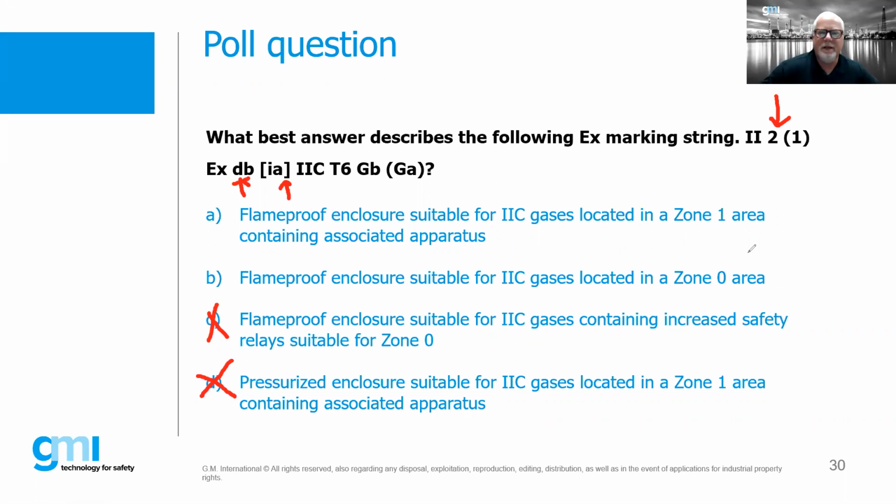Okay. So most of you did get the correct answer. And A was the correct answer. So what is the correct answer, and what are the key hints here? It is a flame-proof enclosure suitable for 2C. Okay, there's our 2C. Located in a Zone 1 area. The Zone 1 is given to us by both the Category 2, as well as this GB right here, as well as DB, which is a Zone 1 concept. And the key thing was it contains associated apparatus. Associated apparatus is another term for intrinsically safe. And that was the giveaway. IA was the giveaway.